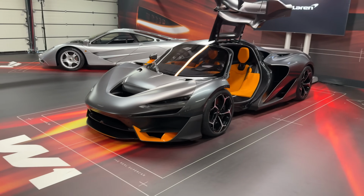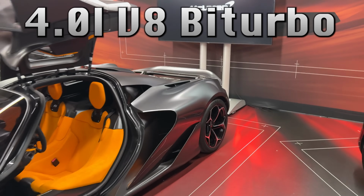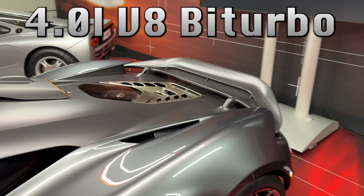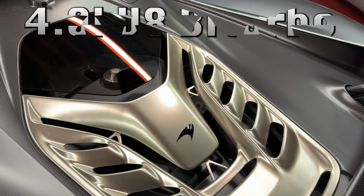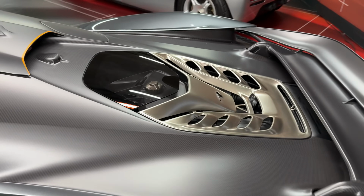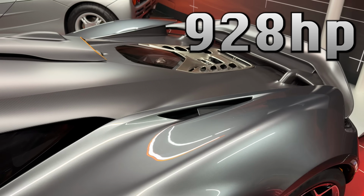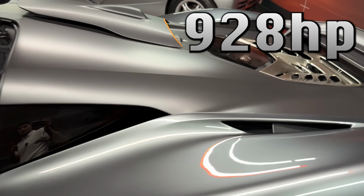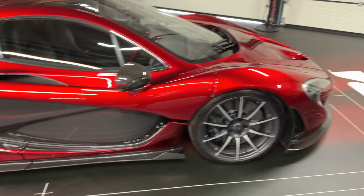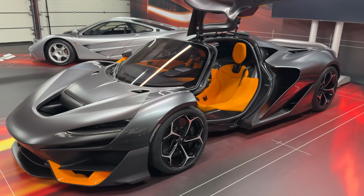So the McLaren W1 comes with a bi-turbo V8, which is a 4-liter V8. Right over here you can have a close look at a bit of the engine bay. The engine is actually angled. We have 928 horsepower coming from the V8, but that's not all, since we also had that with the P1, which is a hybrid hypercar. The W1 is one as well.